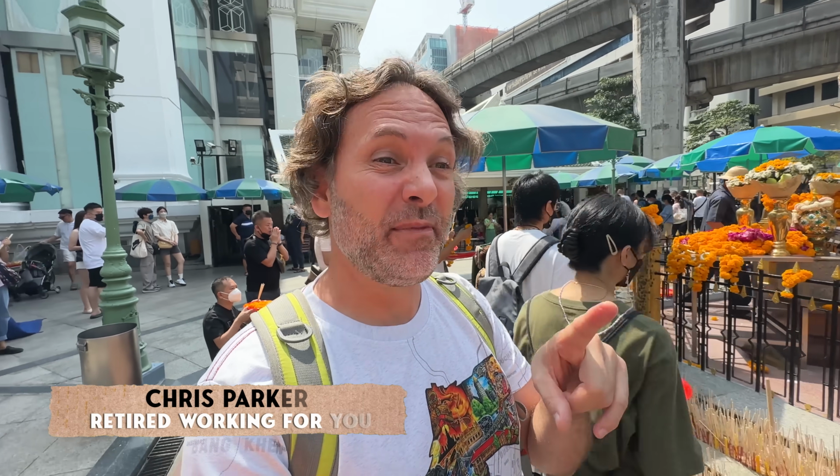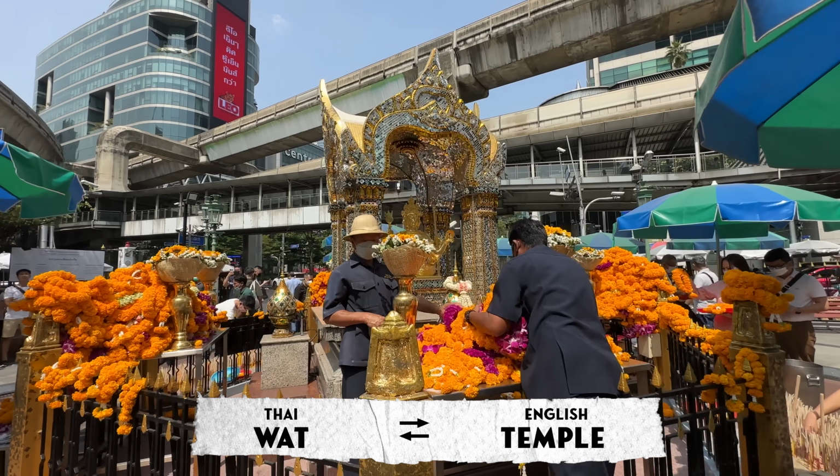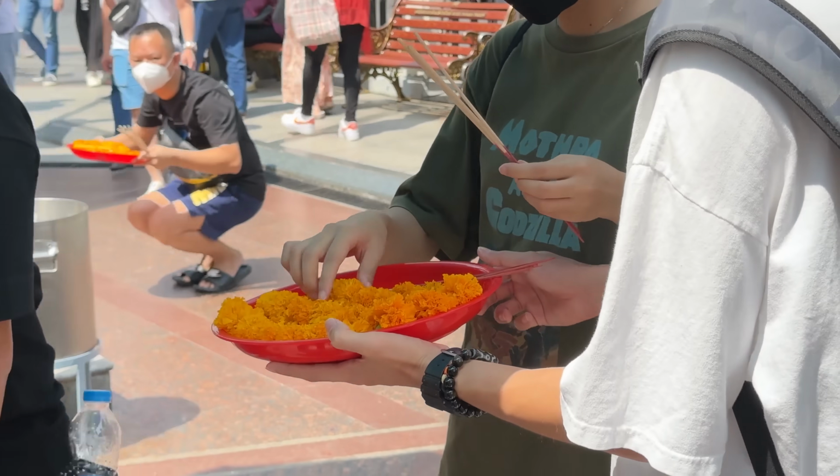Well, if you haven't figured it out yet, today we're gonna go to a couple of Wats, but not here. I'm right in the center of the hustle and bustle of Sukhumvit Road, and we're going down to the riverside. Let me get there and I'll tell you what we're doing today.